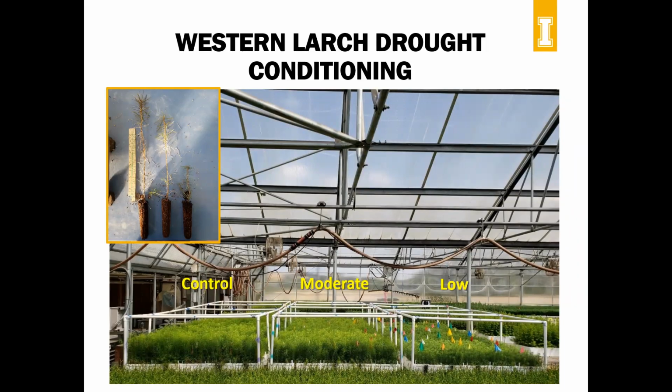So we did this with Western larch, which is a native conifer species for northern Idaho. And this is a big study where we had different seed sources, genetic sources that we were able to obtain from interior British Columbia and then northern Idaho. So there's an inter-specific aspect to this study as well.